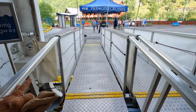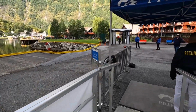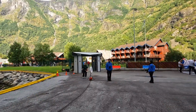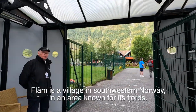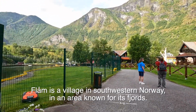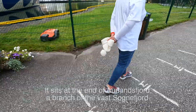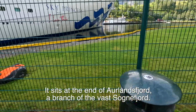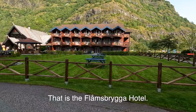So, from Flam, Norway, we're gonna get off the ship. Bye. So we're getting off, and this is deck 4, and it's level today. So, off we are in Flam, Norway. Security checkpoint. Hi. And then you're in. Now for some reason they have meters laid out here. And a robot lawnmower. Panasonic. So this is like a little hotel or a hostel.